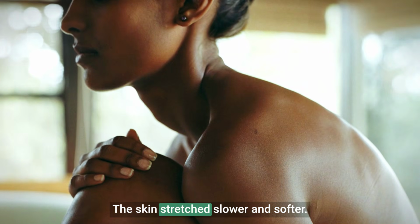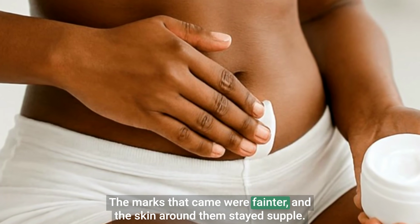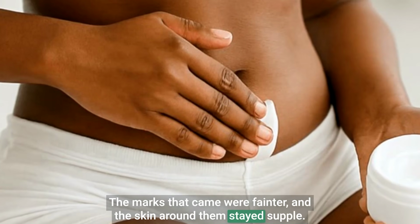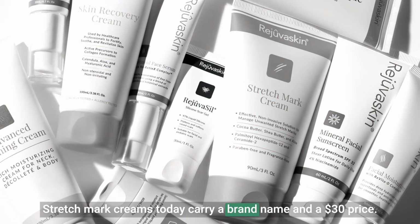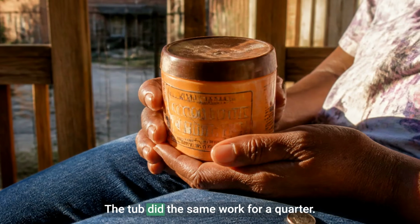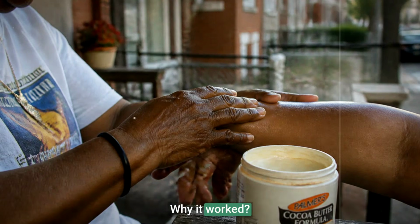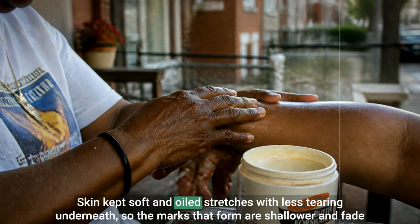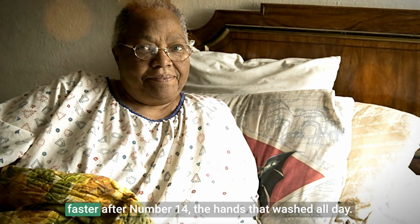The skin stretched slower and softer. The marks that came were fainter, and the skin around them stayed supple. Stretch marks creams today carry a brand name and a $30 price. The tub did the same work for $0.25. Why it worked. Skin kept soft and oiled stretches with less tearing underneath, so the marks that form are shallower and fade faster after.